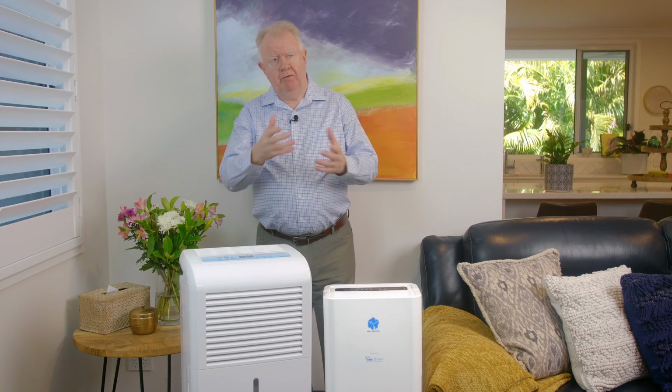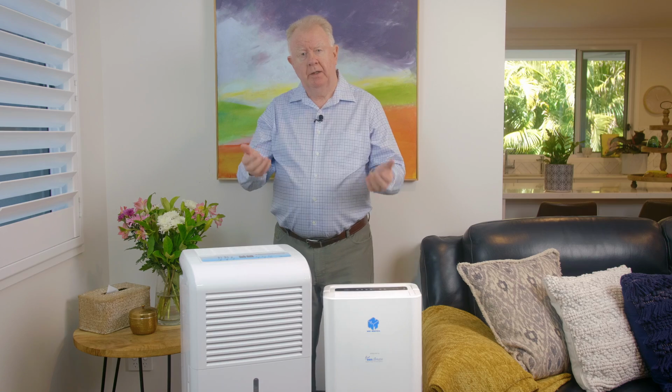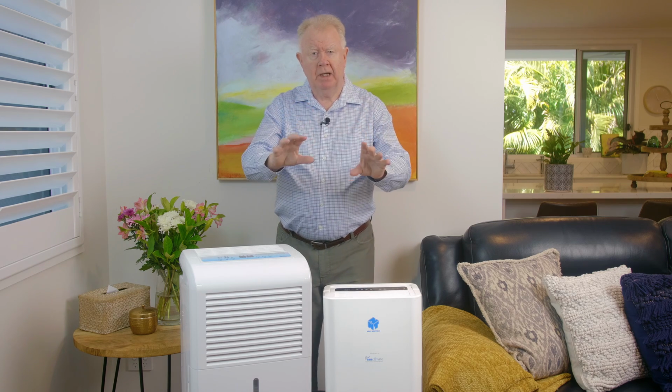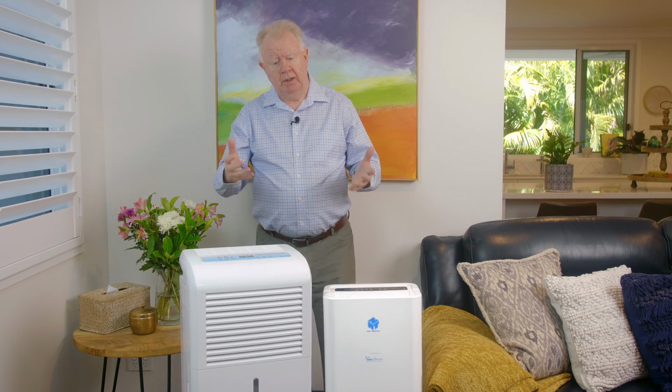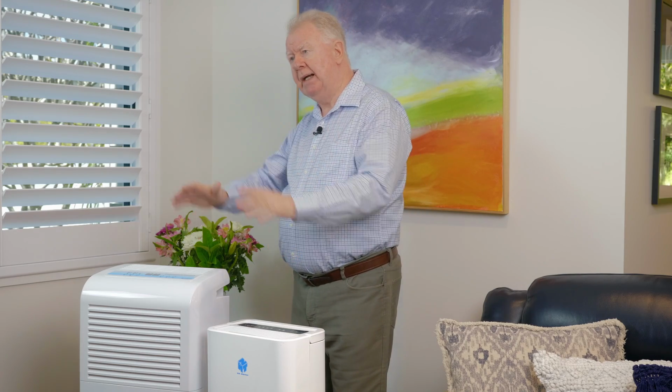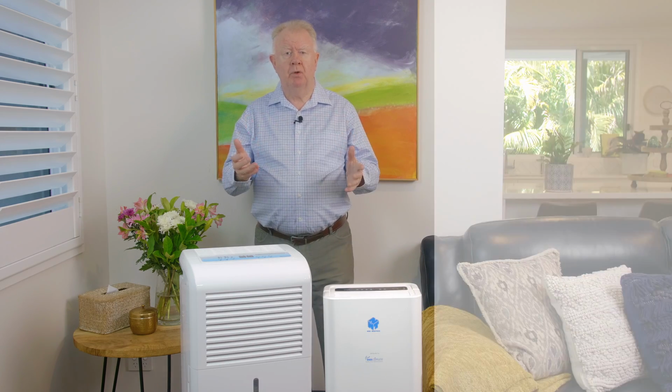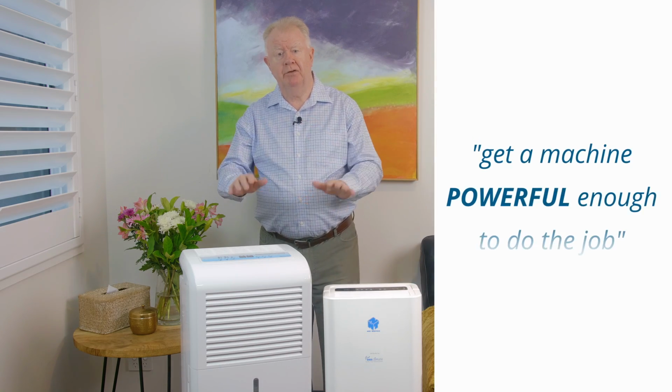So we've been talking about drying, but we like to refer to it a little bit differently. We call it deep down drying. Some people refer to it as structural drying. So it's one thing to lower the humidity in the room and achieve drying that way. But we want to make sure that the room is bone dry. So think about your carpet. We want that underlay dry as well. So this is one of the reasons why it's so important to get a machine powerful enough to do the job.